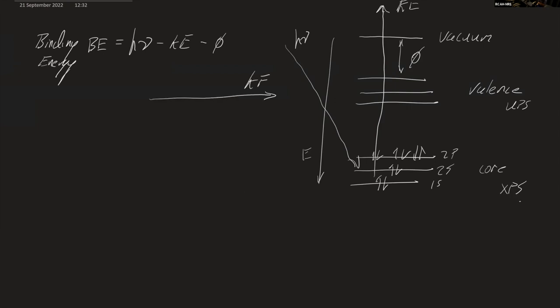So what that means is that as your kinetic energy increases, your binding energy goes the other way. And the link between those two is not obvious because of the work function. So that link depends upon work function, and in order to fix those scales absolutely, we need to calibrate. So any XPS spectrum in any publication should have details of how you calibrate that data. Very important that you calibrate accurately.